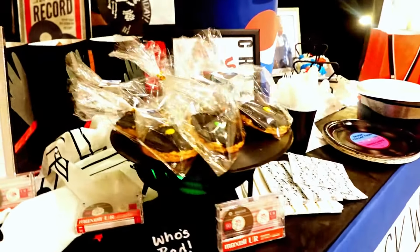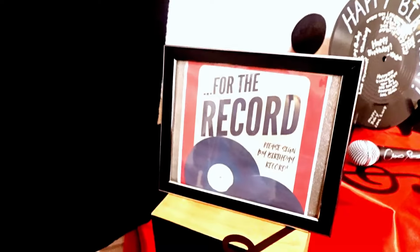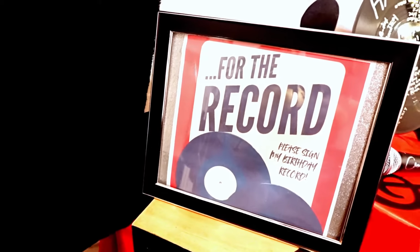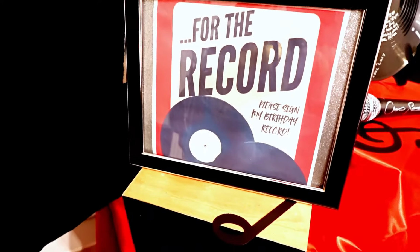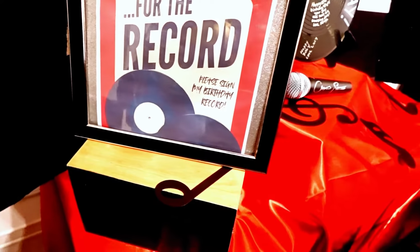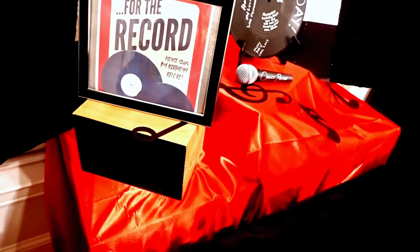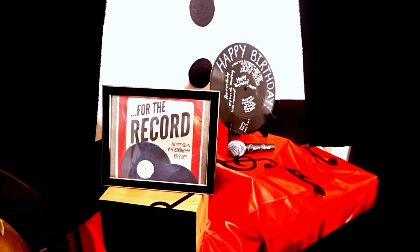All right, now we're going to head to the back of the table. This is where I had something set up for us to actually sign, like a birthday card. We actually signed a record, you guys. So instead of a birthday card, we signed a record for him.